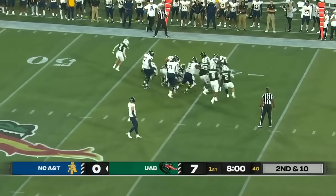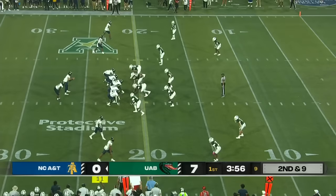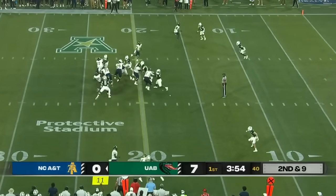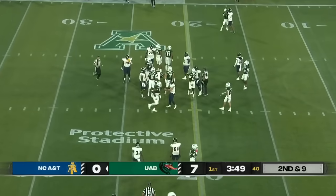And off to the outside. That's Kenji Christian on his first carry of the ball game. Ooh. Graves hit hard that time.